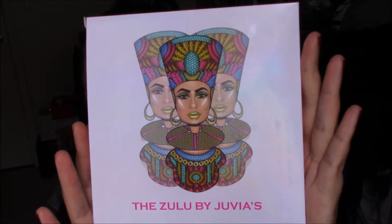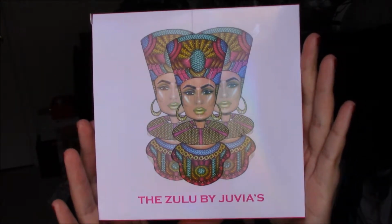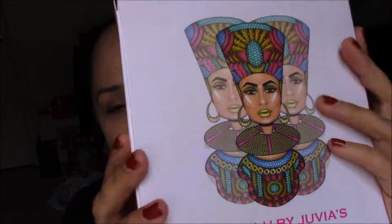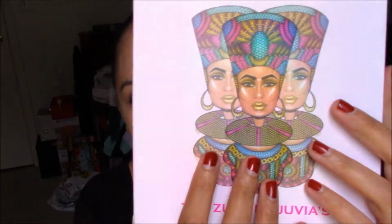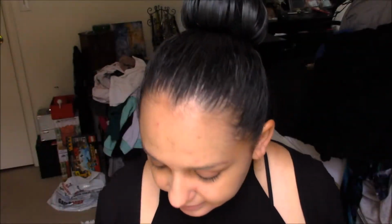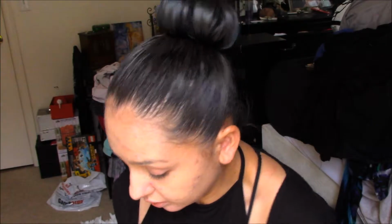I'm so excited. This is the Juvia's Place Zulu palette. Looking at the box, it is holographic. I don't know if you could see that on camera, but it is a holographic type of packaging, and it's got these beautiful designs as per usual from Juvia's Place. I love these palettes because for the price, it's really good, and you're getting a lot of colors.